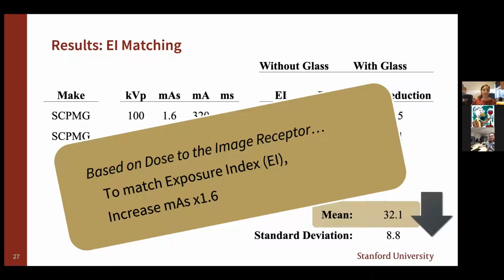Yes. So SID, this was also performed at a fixed SID. I'll be talking about that, but you do have to also scale by the SID for this to work out. And many times it is different than what you would typically be doing. Right, I would assume you'd have to be a little bit further away because you're now behind a glass barrier. That's exactly right. Yeah.